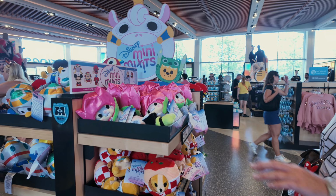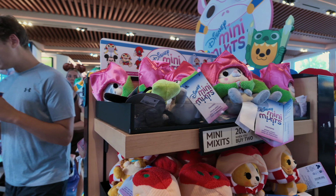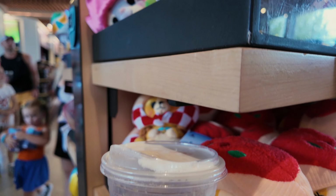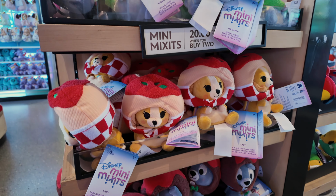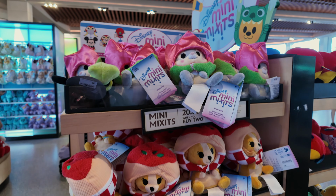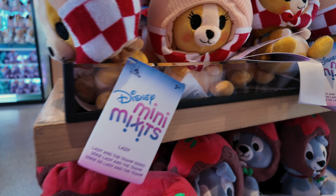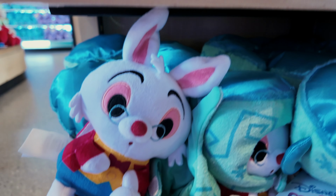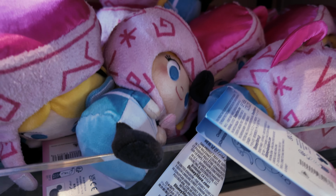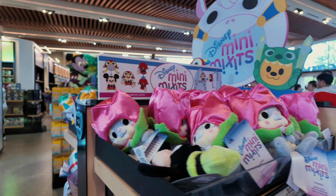They do have some new mini mix-its. These ones are cute. Look at the pizza. Oh my God, Alice in Wonderland on the bottom. They're so cute. I really like the pizza one. You said those fit on your dog's head. Yeah, they do. I bet it would fit on Ophelia's head. Oh my gosh, they have both characters. And then they have the rabbit, Alice. And this actually looks like TT. This looks like my TT. That is so cute.